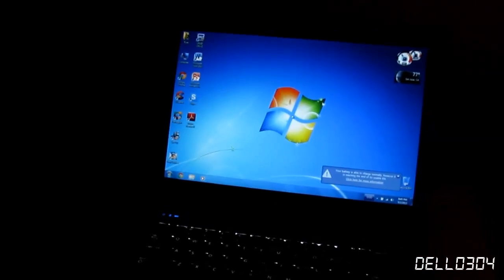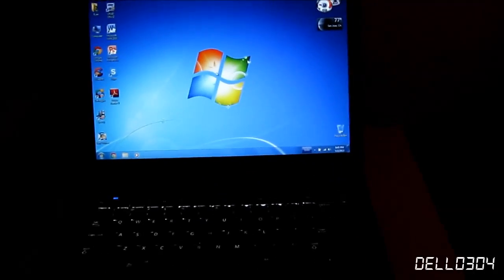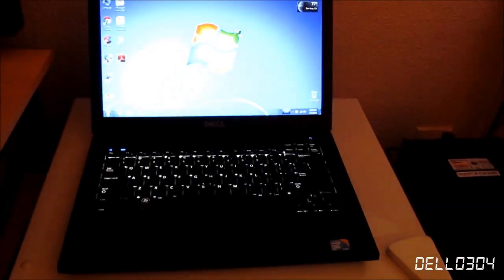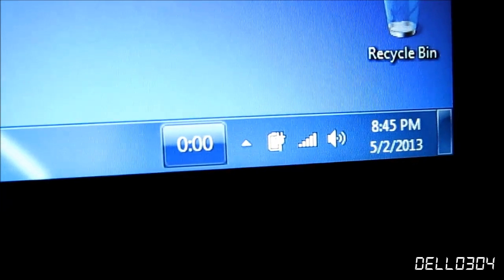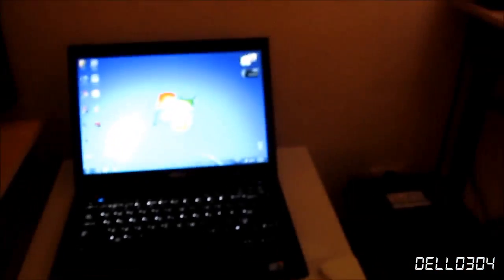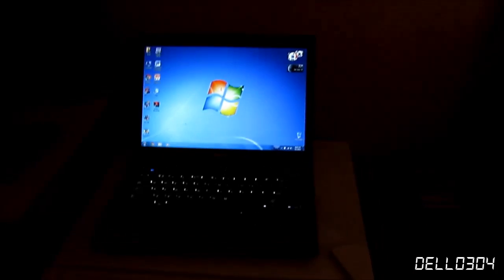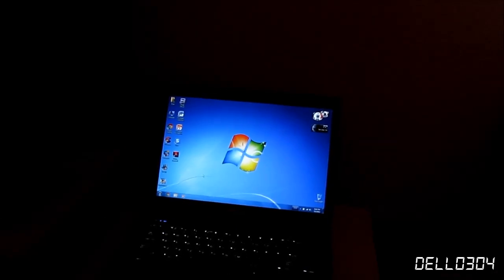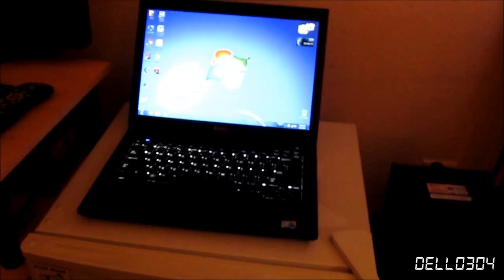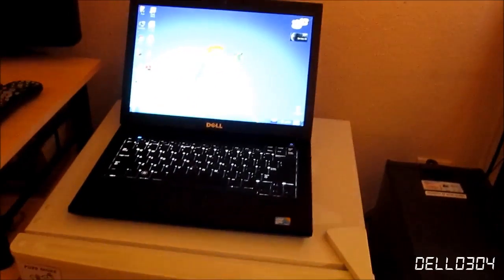And yes, anyway, getting back to the topic, the battery in this thing is atrocious. It only lasts about an hour, which for a school laptop kind of sucks, but I don't know why that says 00. That's kind of weird. But, oh right, because it hasn't calculated the time remaining yet. But the battery is in terrible shape. It's got less than half of its capacity left, about 35% of its original capacity. So I need to buy a new battery ASAP for this thing, so I can actually use it for longer than an hour at school.